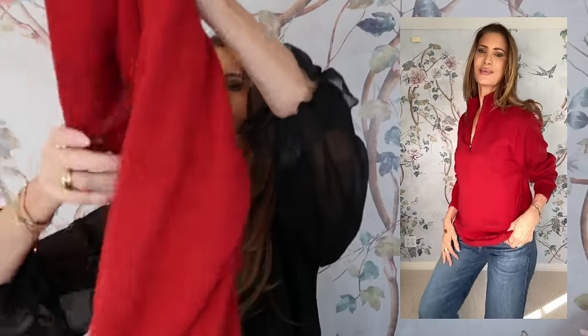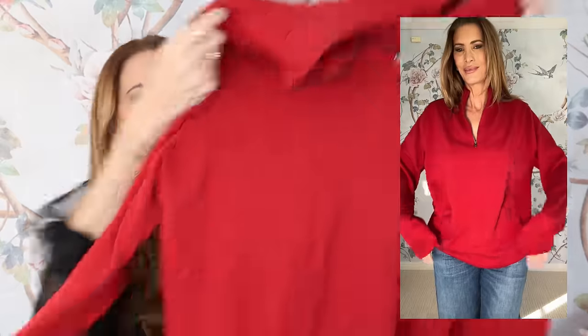So this is a red men's sweater, and I think it's really cute. It's got the three quarter zip, and I think this is gonna be really flattering on. This is kind of a perfect clear red. It's not too tomatoey, it's not too berry-ish, and I ordered a size large because I want it to be a little bit oversized and just casual and comfy.